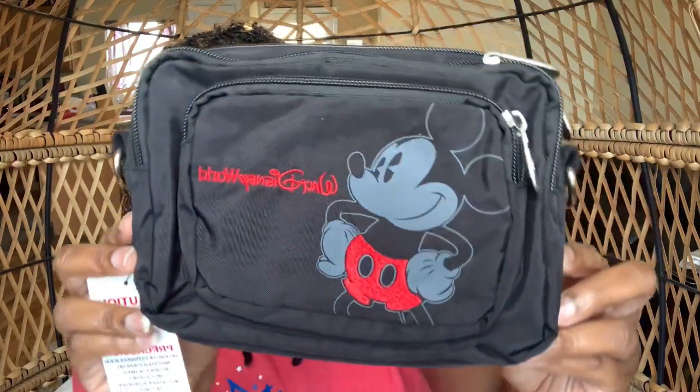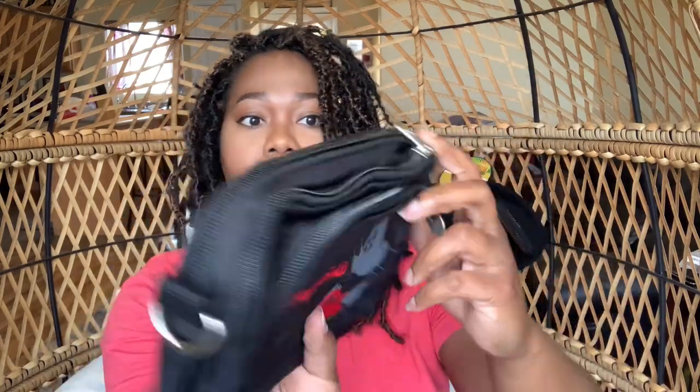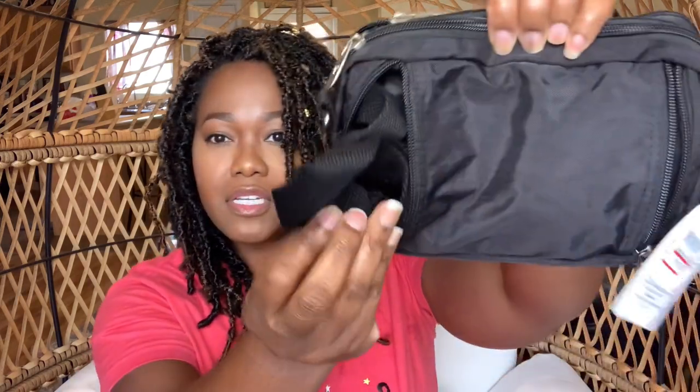So first up that I got was this Walt Disney World fanny pack. Had to have it. It has so many different compartments. There's three compartments there. And then on the back, there's like more compartments. So, I mean, naturally I had to have it. You know, you can just hide all of your little treasures. And then of course it has the straps so that you can wrap it around your waist, wear it as a crossbody. However your little heart desires, you can absolutely do that.